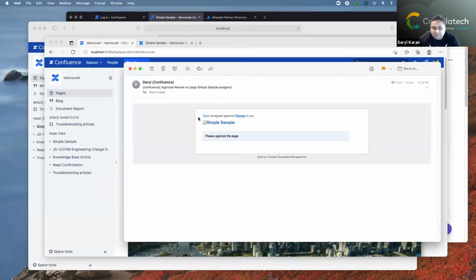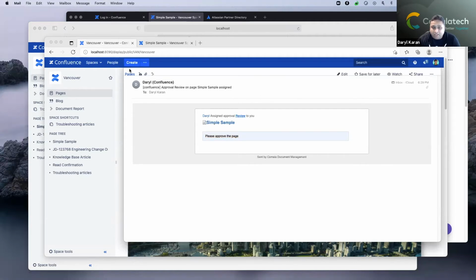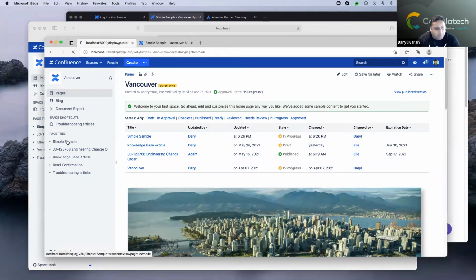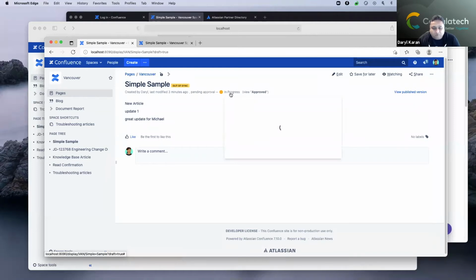It states that me, Daryl, because I was the author, assigned the approval review, that's the approval name, to the page, simple sample. And it gives Elle the notes that I left for her of what to do as well. So Elle can then click on that link that will take her directly to the page, or she can navigate to the page as well. And she can then click on the in progress byline, which will open up the workflow UI. And she can now either approve or reject this.